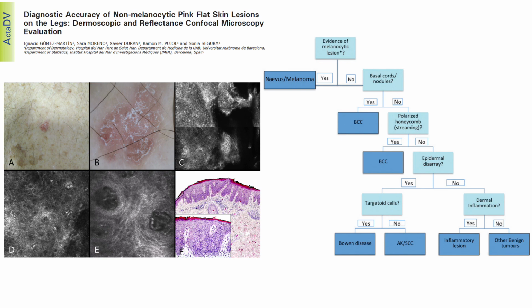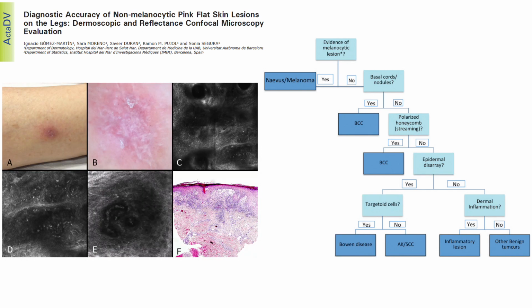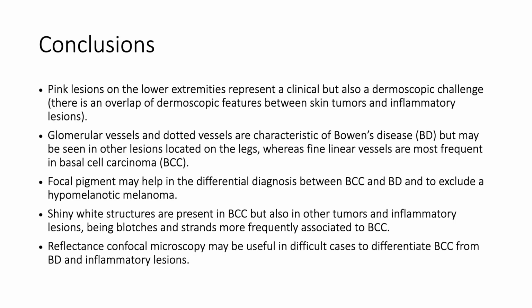In this other case, we don't have any of the previous criteria. Then we look for the presence of epidermal disarray. This was the case. We also had some targetoid cells. These two criteria are suggestive of Bowen disease. Finally, in this third case, we don't have any of the previous criteria, but we have dermal inflammation that we can see here with these bright particles in the epidermis. In the absence of other features, this is suggestive of stasis dermatitis.